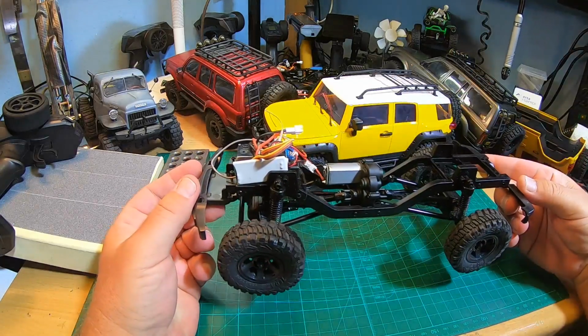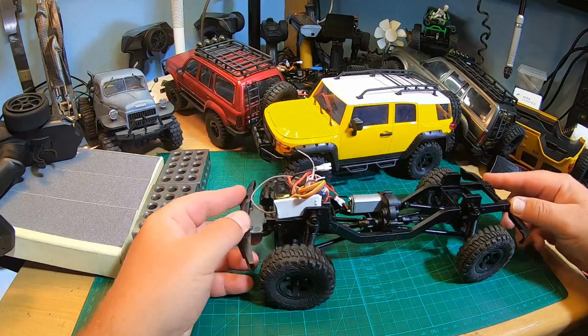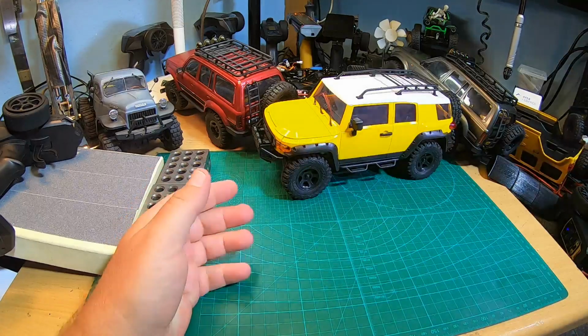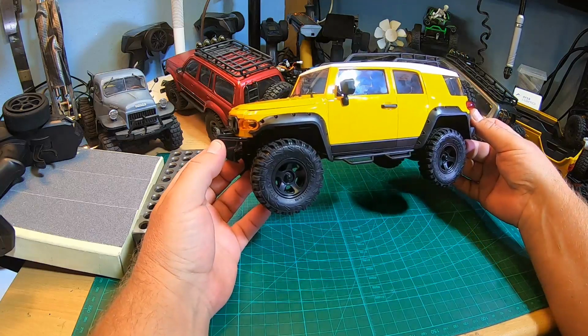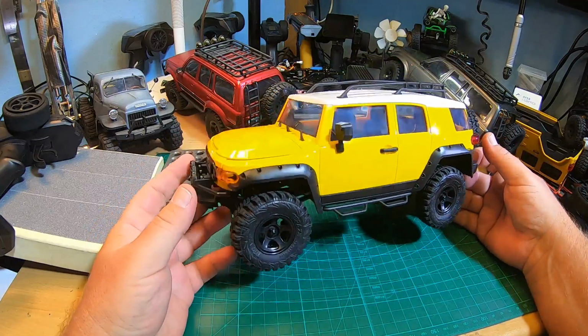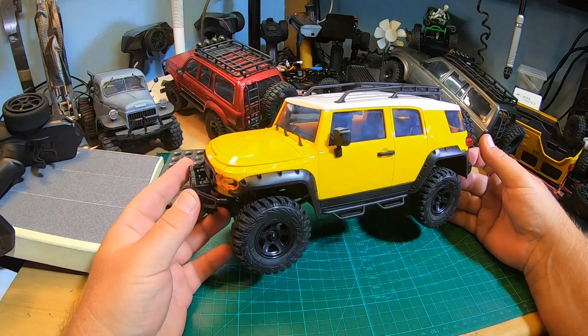I have to make a video with my Arizona to finish it and make a video to show you how well this climbs after all these modifications. But now here we are with the FMS Eachine Toyota FJ Cruiser licensed. I give all thumbs up. Super nice, in the line with the others.